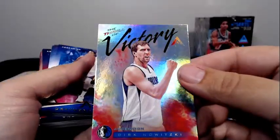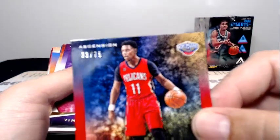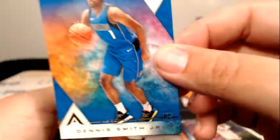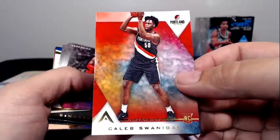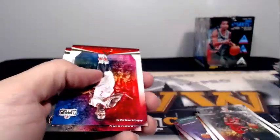Dirk Nowitzki, thrill of victory. Jrue Holiday, numbered to 75. Dennis Smith Jr. for the Mavs, rookie. There's a Bob Pettit, Golden Era. Caleb Swanigan for the Trailblazers. Making history, AI.